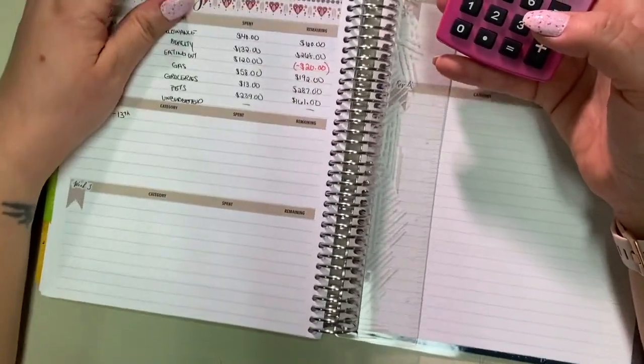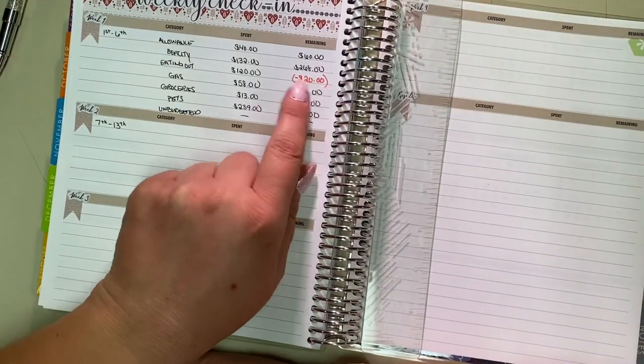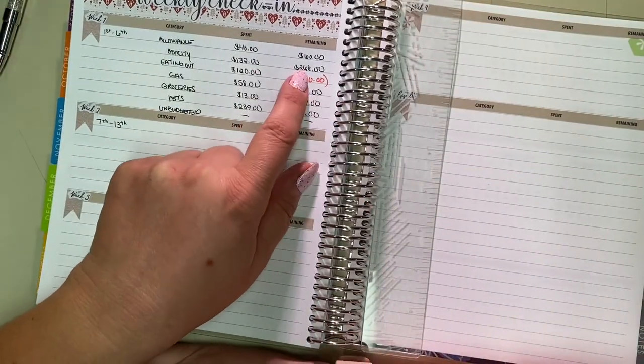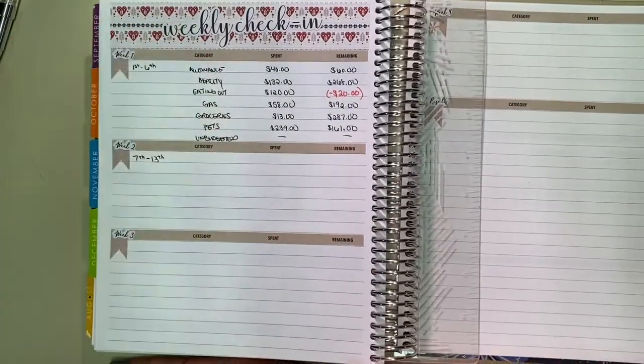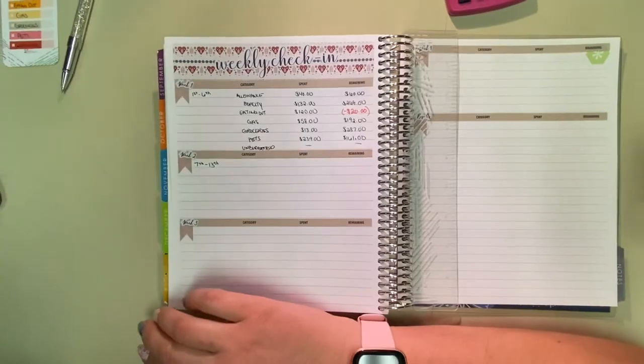I figured I would have gone over my allowance. Beauty, I still have a good amount.